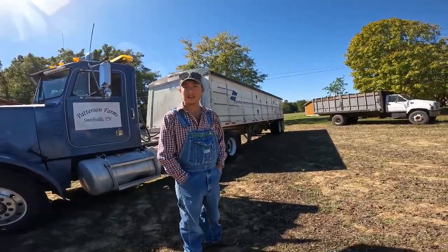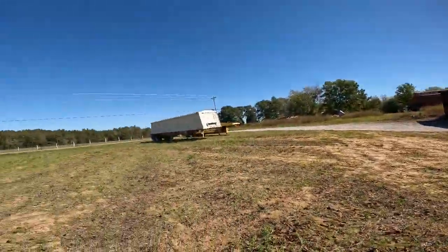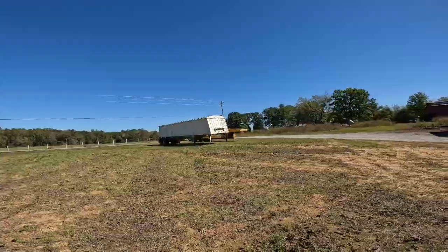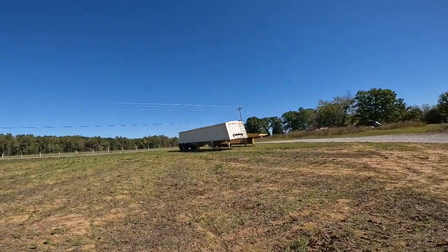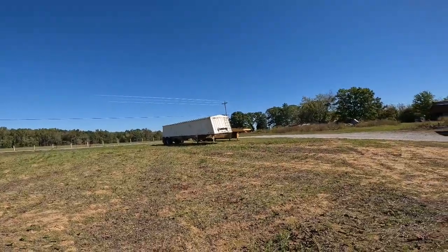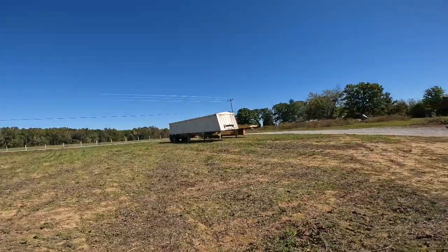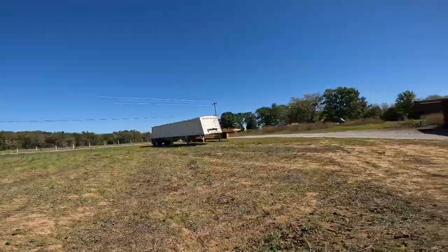It's in a little better shape than our old hopper bottom, which if Jet Riley turns around, you can see right there beside of the lowboy. That's a 42 or a 43 footer CPS hopper bottom. It's an 89 model. It's a pretty good hopper bottom, but it needs a tarp system on it, and we ain't never got around to doing that. So for now it's our backup until we wind up selling it.